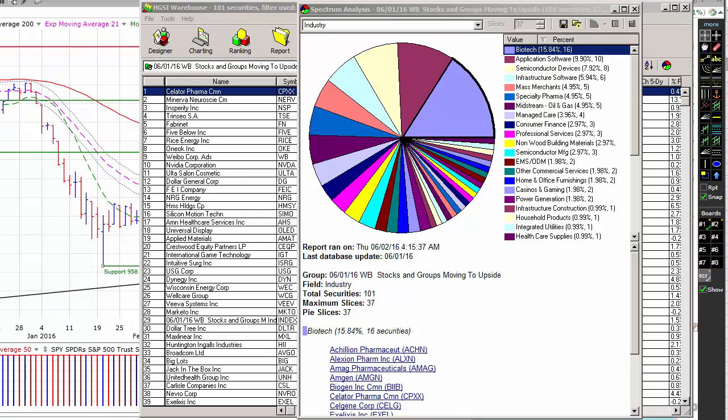Okay, let's get started this morning with our spectrum analyzer. It's important that we identify where the leadership in the market is. To that end, we use HGSI, High Growth Stock Investors Spectrum Analyzer, to identify market leadership on a daily basis.